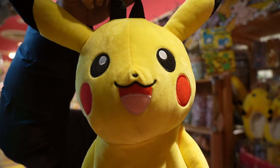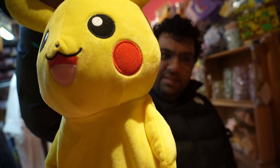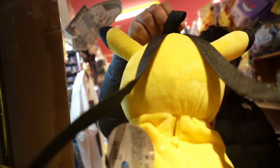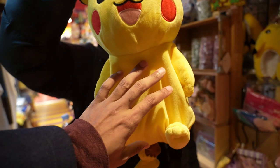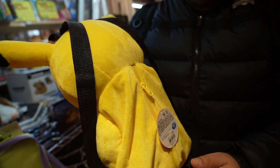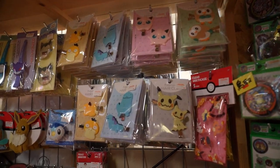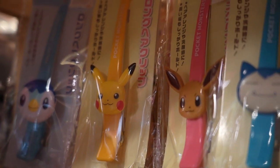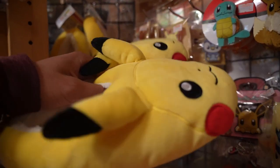So this is what it would look like if you put it on your back and he'd be basically facing outwards. Obviously, you would hope they're not facing into you like this, like what the heck. But the funny thing is, you don't put stuff on the outside, you put stuff on the inside and then you put that on your back, which is interesting and different for a backpack. But makes sense because you don't want the Pokemon facing your body. Hair clips here. I don't think I've seen these in the Pokemon Center. And this might be some cute slippers we could have in our house.